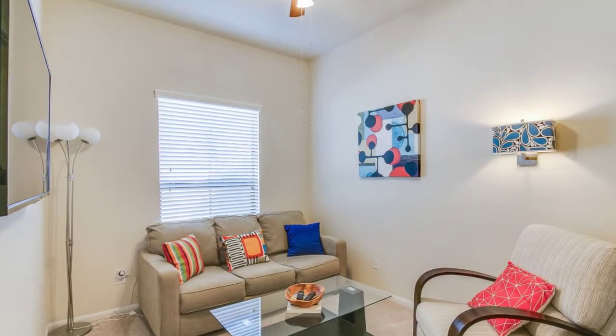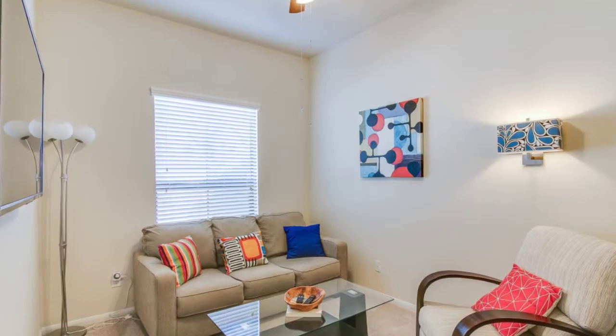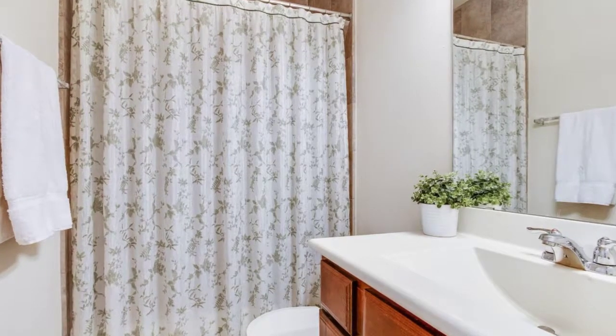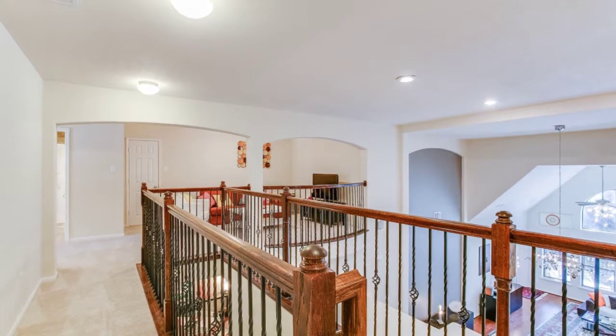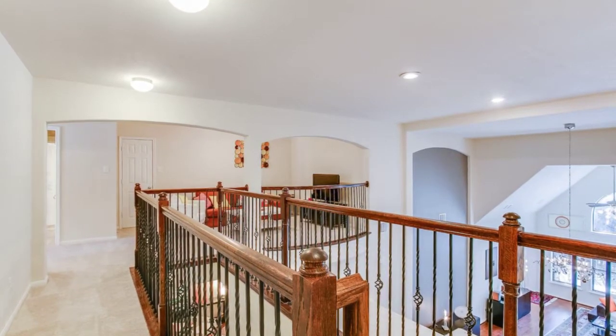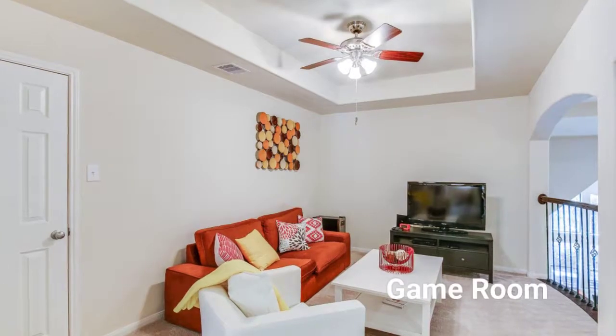There is a secondary bedroom and full bath on the first floor. Upstairs you will find a game room, two secondary bedrooms, and a secondary full bath.